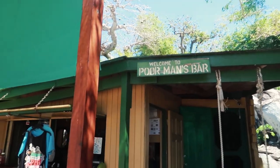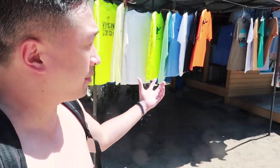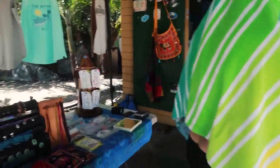At the end of the caves, you are now greeted by this pub bar where you can get some drinks and food and just hang out at the baths. And if you want, you can always come back, I guess. Nobody's really stopping you. Here you can also buy shirts and anything that you want to grab for souvenirs. They've got lots of stuff here. Support local.